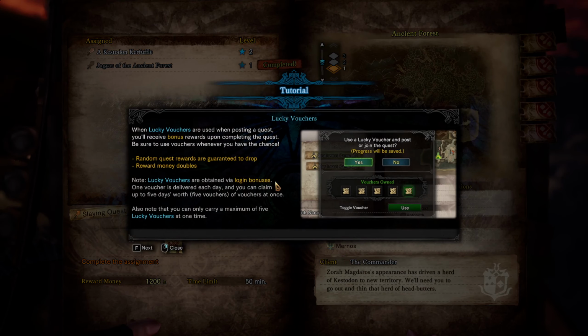When lucky vouchers are used when posting a quest, you'll receive bonus rewards upon completing the quest. Be sure to use vouchers whenever you have the chance. Random quest rewards are guaranteed to drop. Reward money doubles.